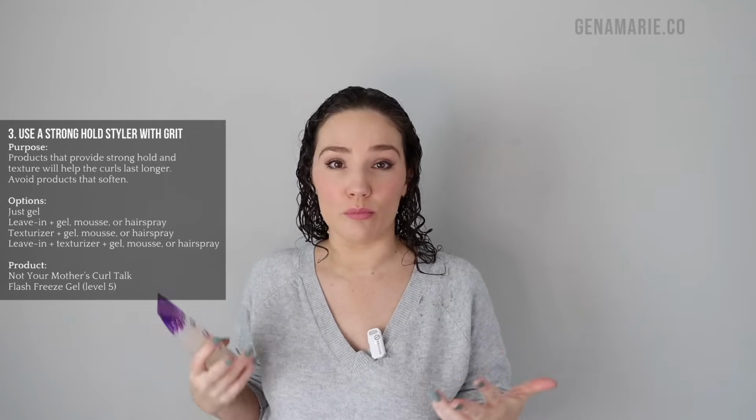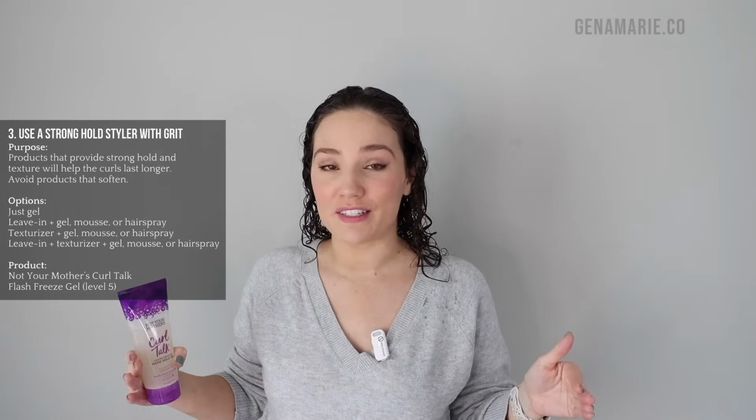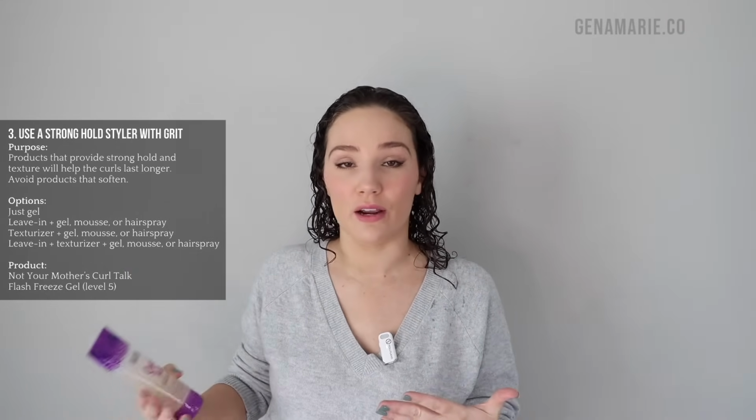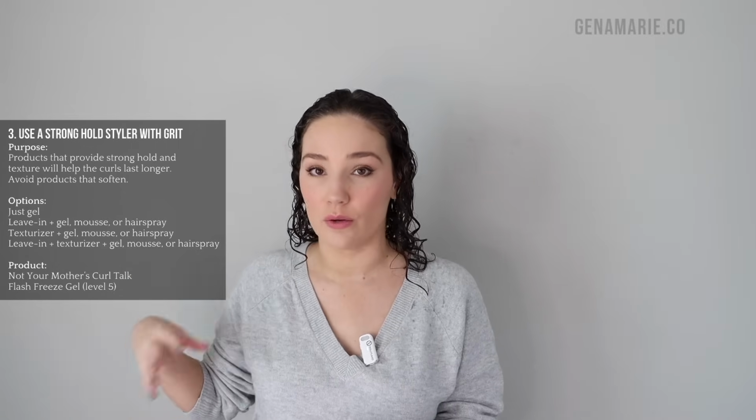This next step is probably the most important, and that is because if you're using the wrong gel or not a strong enough hold gel or mousse or some sort of styling product, your hair is not going to last. It's going to fall by the end of the day, and it's going to require so much refreshing on next day hair. The goal is for your hair to not need much done to it on day 2, and hopefully into day 3 and 4 you don't have to do a full refresh and be soaking your hair daily. We do want our hair to last in between wash days.